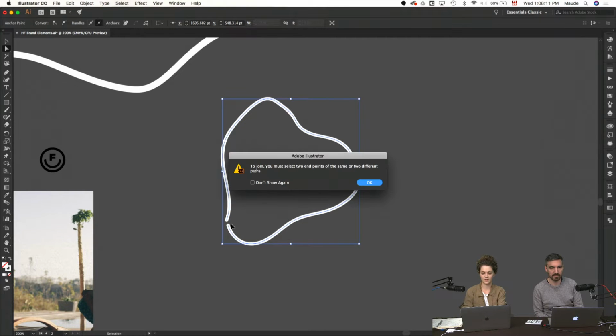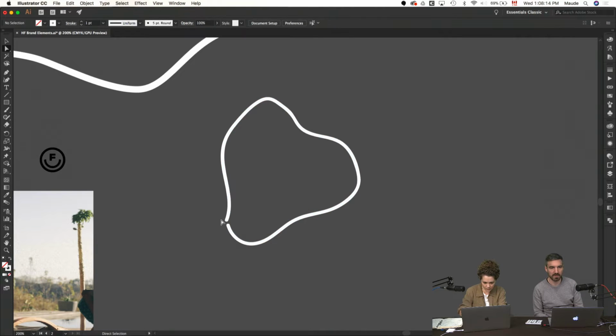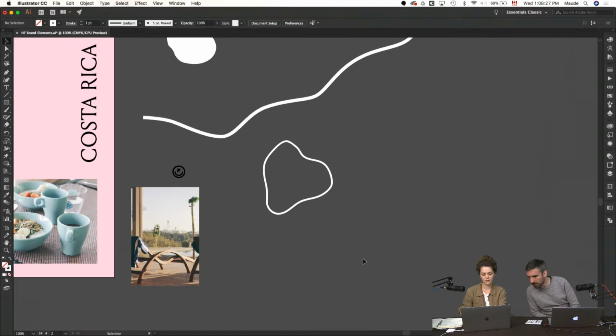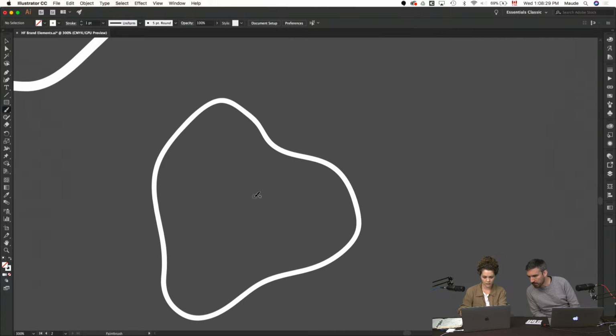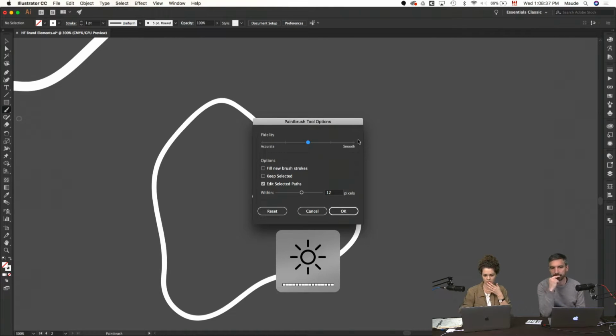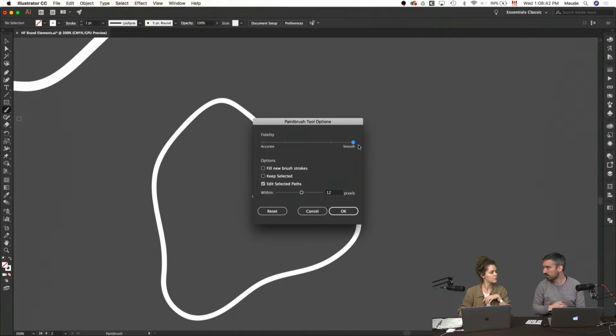And join. And then you join. You can use the smooth tool. Actually, I'm wondering something. Could I just do a corner? Maybe just doing a corner is easier. Yeah, that's good. Can you double click on the brush tool? I want to see something. You see the fidelity? If you put it to smooth, it will automatically smooth the curves, and fidelity will make it more crunchy. Cool, I didn't know that.